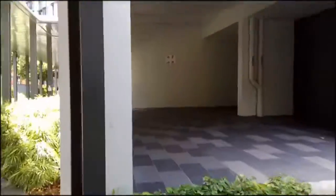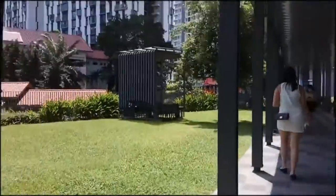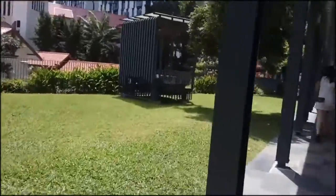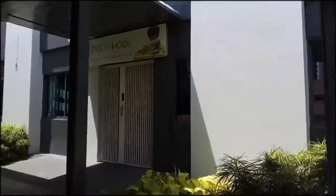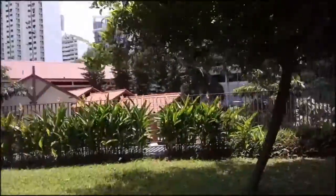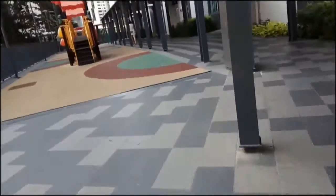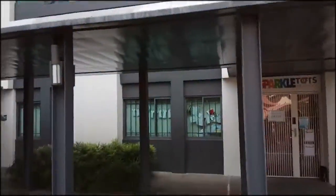So let's move on. Currently we're in, I think, this block, I don't know, but there is where you can sit as a shelter, just chill over there. And then there's a preschool over here. There are a ton of preschools in this block, I don't know why. Here is the Tanjong Pagar CC Club, or the community club. And then here's another playground. It was also changed in like 2020. This one was changed earlier, like 2016. Here's another kindergarten, Sparkle Tots.